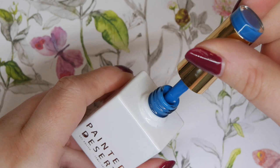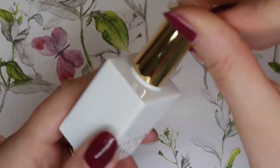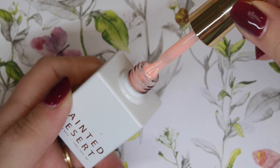Nice turquoise color for summer. This is number 89. This looks like a fire engine reddish color. Very pretty. Another kind of milky color, number 12. I love these milky colors. I just do. I use them all the time.